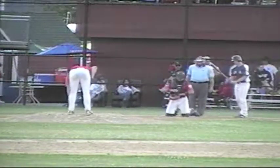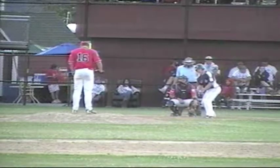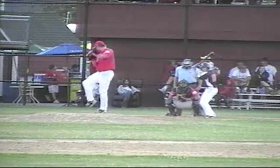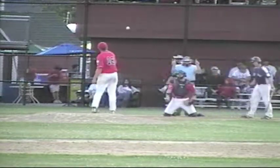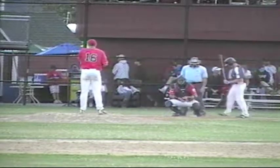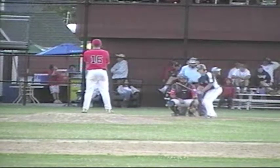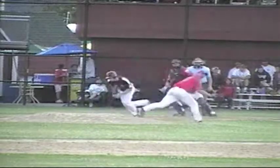The 1-0 pitch, the curveball taken for a called strike. That one looked a little high, but then it dropped as it crossed the plate. Good call by the home plate umpire, so the count is even at 1 ball and 1 strike. The 1-1 pitch, another curveball catches the outside corner for a called strike. The count is 1 ball and 2 strikes to Brandon Miller. The outfield playing back for Miller as the infield.